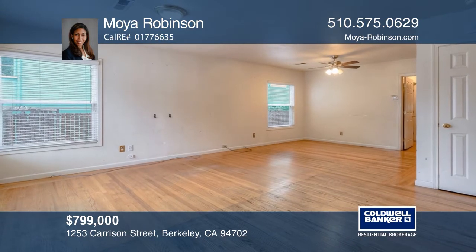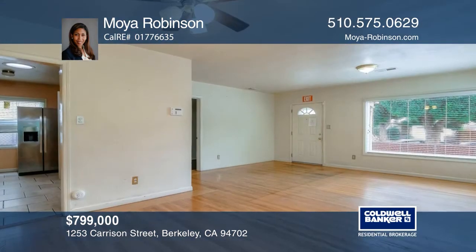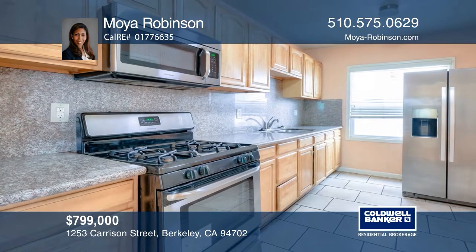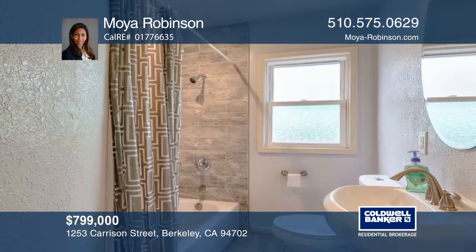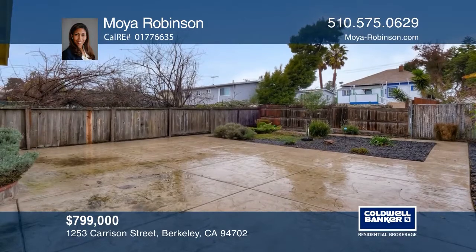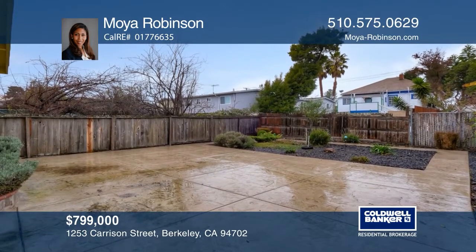Welcome to this adorable 3-plus bedroom, 2-bath West Berkeley home. The home has a living and dining room combination, and the kitchen offers granite countertops, stainless steel appliances, and birch cabinets. An expansive lot features a stamped concrete patio with room to relax and entertain. This ideal location is close to dining, shopping, and transportation. To see your new home in person, schedule a tour with Moya Robinson.